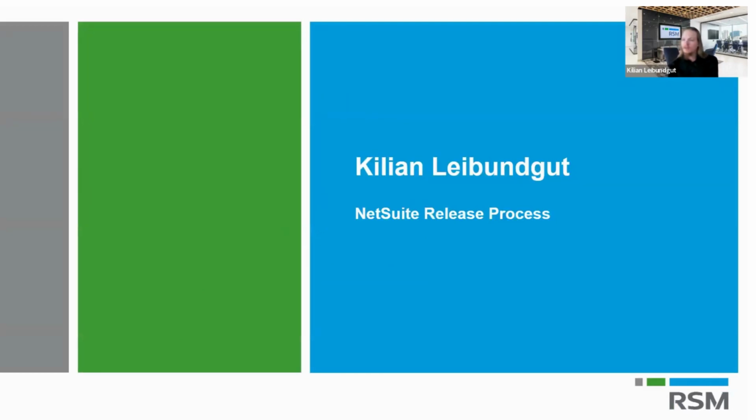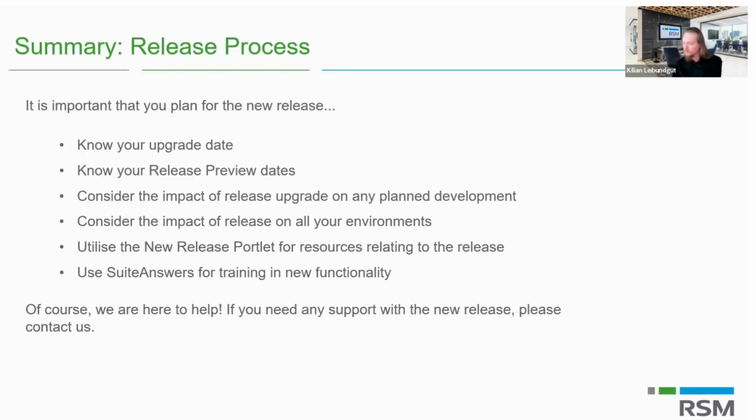Okay, a couple of notes on NetSuite releases and release process. As hopefully most of you know, the release comes every half year. We're currently in the second cycle of the year, so the 23.2 release. Important things to do: know your upgrade date. NetSuite assigns an upgrade date. Please make sure you know what it is. You should find it in the release portlet when you log into NetSuite. If you do need to change it, talk to your administrators, or as administrators, make sure that you change your date to an appropriate date where it will not impact any business.